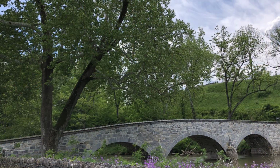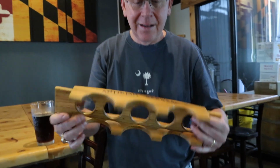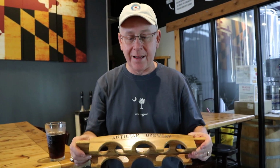All right, so we're here at the Antietam Brewery, and I am drinking a Witness beer. And the Witness beer comes from the Witness tree that is actually at the Antietam battlefield. A Witness tree is a tree that was actually there during the battle that is still alive. And you can see that video up here. We'll leave a link up there where Cindy was at the Witness tree. And how cool is this? Their flight little tray here is the same shape as the Burnside Bridge at the Antietam battlefield. So that is super cool.